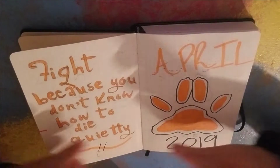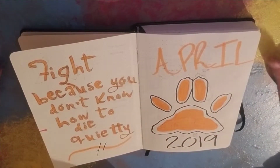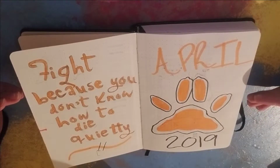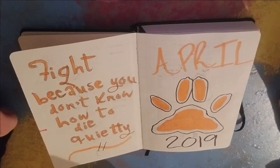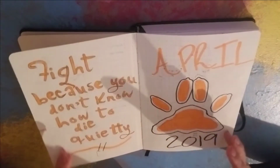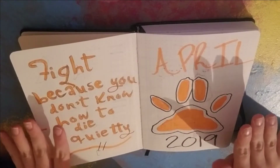This is April. It's Fox themed. It's really all for the game themed. We have a nice quote on this page, and then we have another theme on this page with the year and the month, and you'll see that's like a recurring theme. I like quotes and one theme because I can't fill up an entire thing with just my theme for the month. Like, I'm not that creative.